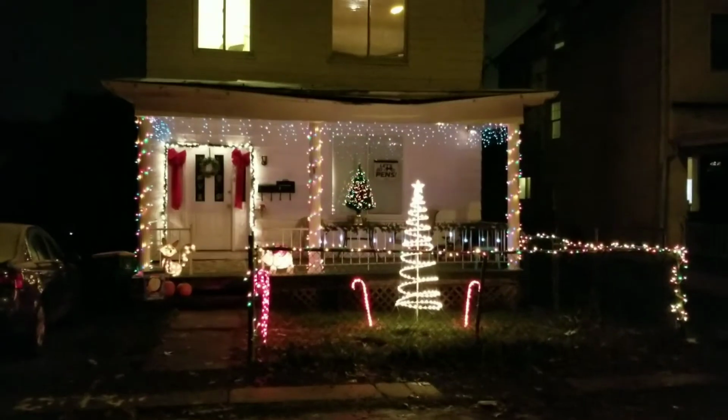But anyway, I did get a lot of the decorations up on the porch and in the front yard here. Some of it being thrift store finds, too. So that was pretty cool. So let's look at everything that we got.